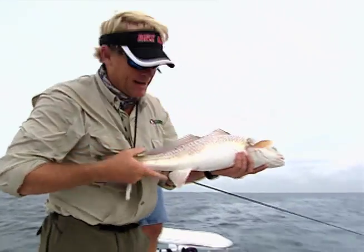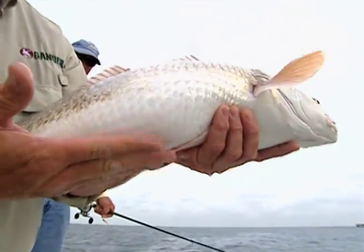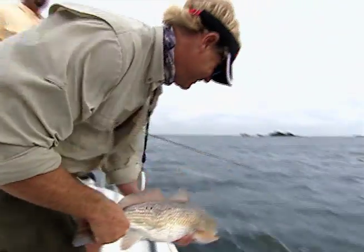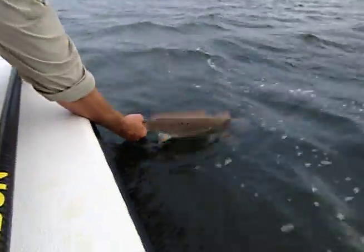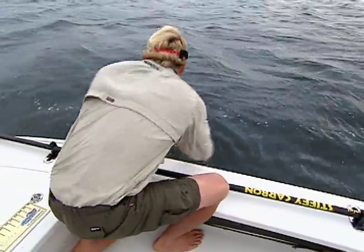We're gonna look at the belly on this thing. Big belly. That's a big old belly. 1, 2, 3, 4. Oh! Well, I was gonna try to count the spots for you, but he kind of wet everything.